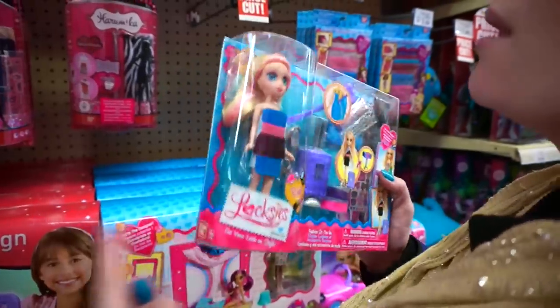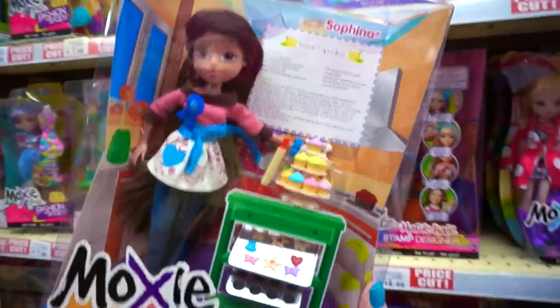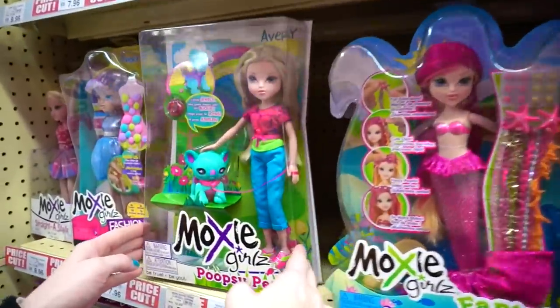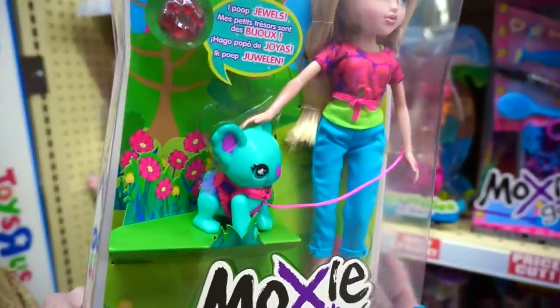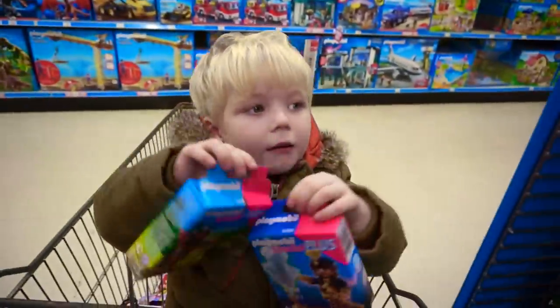I've seen that, we saw these in the last toy hunt that we did. I really like them. It's a baking Moxie Girl. They're all on price cut at the moment, the Moxie Girls. Oh, here we go. Poopsie Pets. It poops out jewels. That is now £9.96. Cool. There's no point getting those if we can't get them. I'll get them.